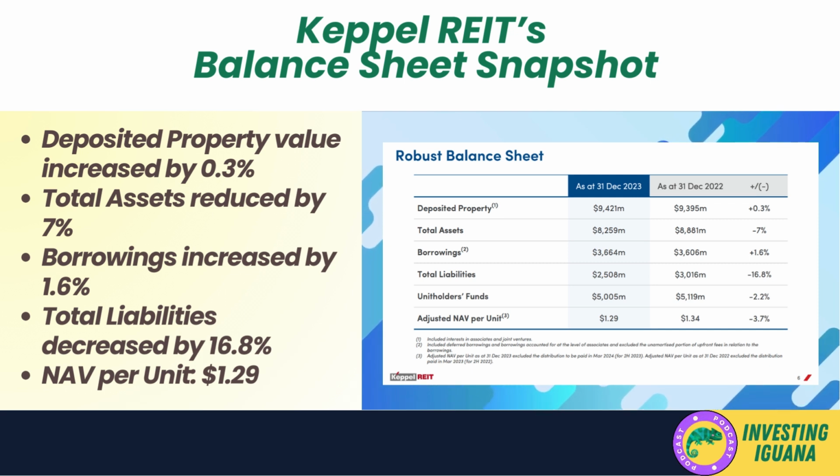The adjusted net asset value, NAV, per unit has decreased by 3.7%, standing at $1.29 at the end of 2023 compared to $1.34 the previous year. This decline in NAV per unit can be a concern as it represents a decrease in the intrinsic value of the units. For potential investors, this might suggest a need for a closer examination of the reasons behind the reduced NAV, such as asset performance, market conditions affecting property values, or changes in capital structure.